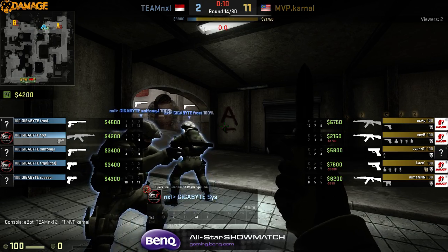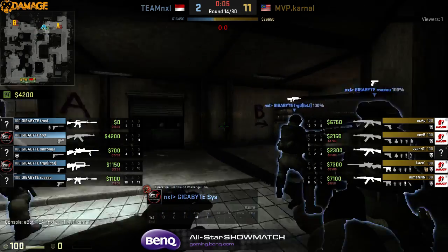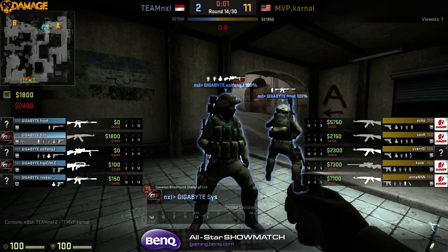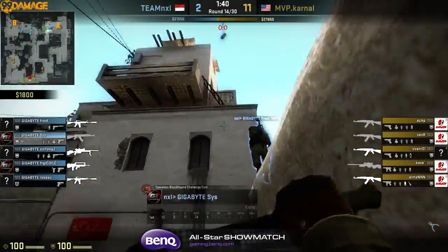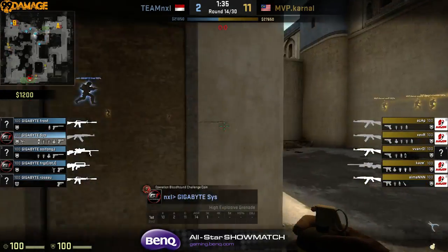At least the CTs have that rifle for them, and they will of course force it up. This is the second last round of the first half of the first map in the BenQ Showmatch, showing off the XL2730T 24-inch 144 Hz monitor with the blue light reducing eye-caring technology.